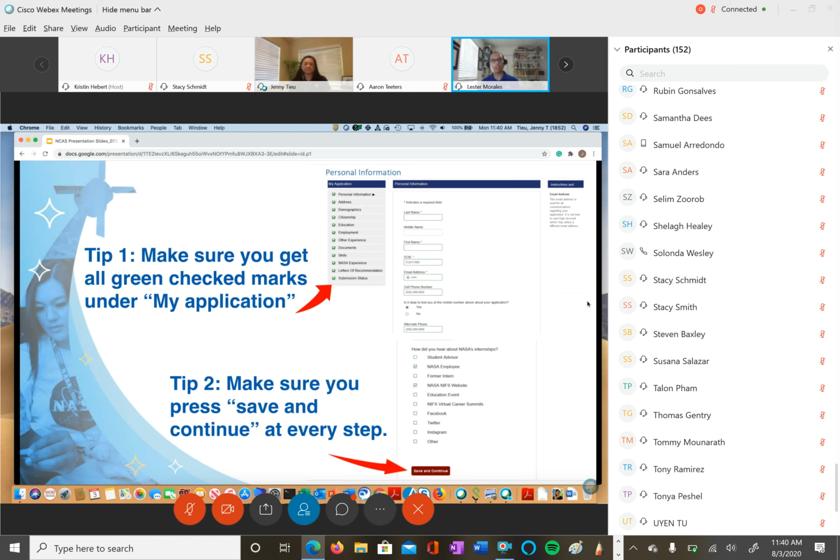Okay, so here's the tool. As you can see, you will have all of these check boxes. Make sure they're green as you go and complete each section. If one of them is not checked off or is not green, that means you missed something, and go and double check. And always make sure to save and continue, because otherwise you may think that you did part of it, and then you may lose some of the writing or documentation. So make sure you always double check that you're checking every section, and always save and continue. Next slide.